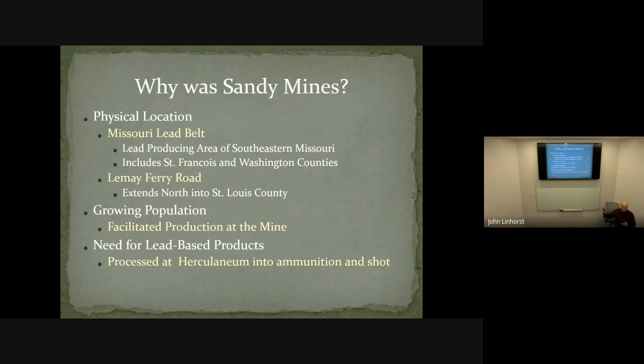So why was Sandy Mines? It's in the right physical location. Like I mentioned, that Missouri lead belt, that's that lead producing area of southeastern Missouri. It does extend deep into Washington County, if you know the Potosi and Old Mines area, and then into St. Francis as well, and Doe Run and the lead smelting facilities that are further south than where we are here, south of DeSoto, extending into Washington County.